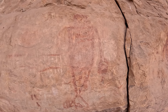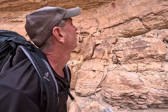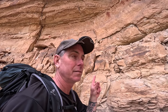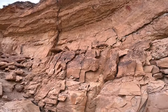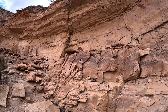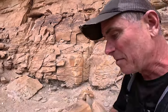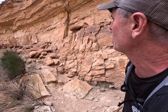What a trip. All right, I think it's time to move on. However, this, I'm not exactly sure what to think. I do believe that there's images on this wall depicting decapitation, among other things. And it's obvious that there may be different cultures here. Some of them are scratched out and there's different symbols scratched in. It's really, really interesting.